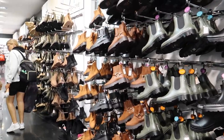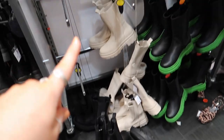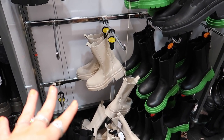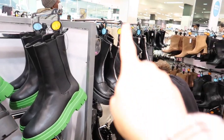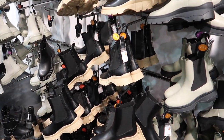Looks like last month when I came, I did get the best pick of the boots. So they do still have the regular boots here. These are not like the ones I showed you downstairs. They don't have the zip. They're just a regular slip up and they're a bit higher. These are a little bit different because they've got a green sole, which is interesting. They've got the black ones with the zip there too. And then we've got an opposite here, so they're black with the beige base as well.